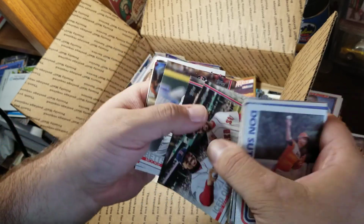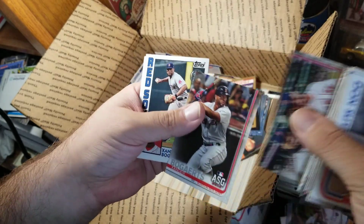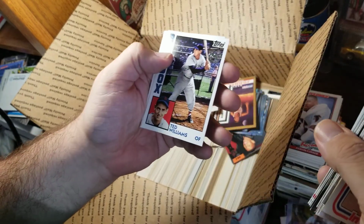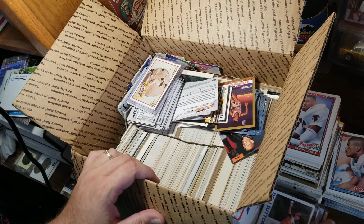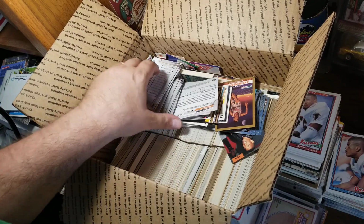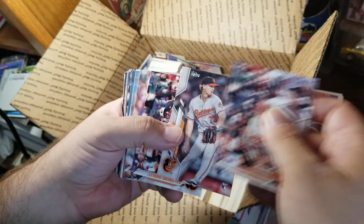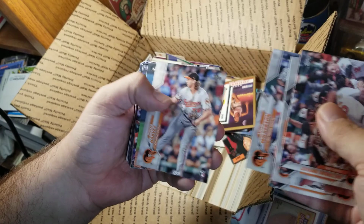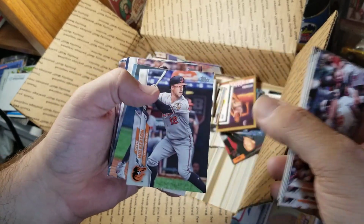Iced out. We need some really big rings. Okay. Mookie Betts All-Star, J.D. Martinez, Xander Bogaerts, and now another Xander Bogaerts insert, Ted Williams. So nice little stack of Red Sox right there. We've got a Ted Williams, another of those early 90s Upper Deck insert. And let's see, more Orioles, Tom Eshelman, rookie. Trey Mancini.